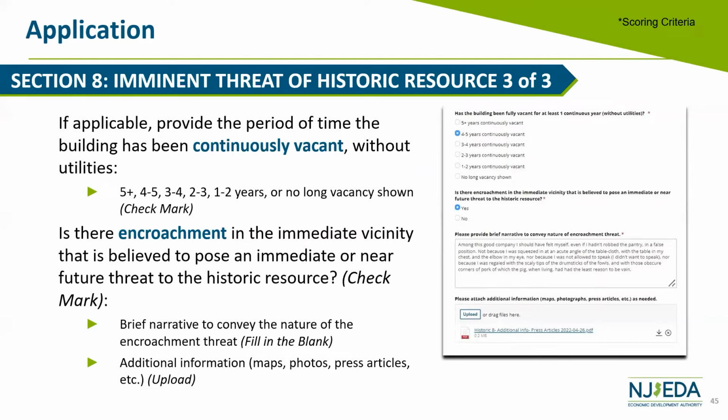We're looking at something like everything around it has been developed. All the other buildings in the neighborhood have been knocked down. There are new buildings coming up. There's a developer who is looking to develop this site and knock it down, whatever it may be.